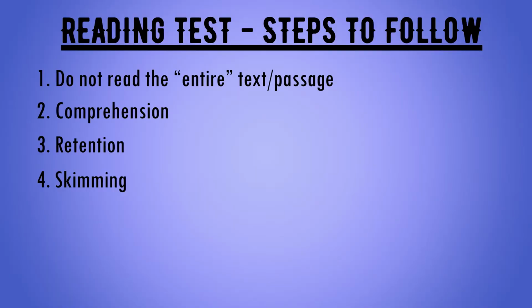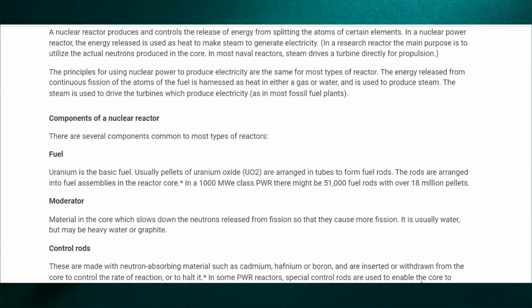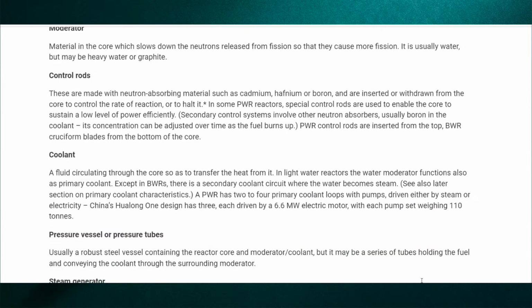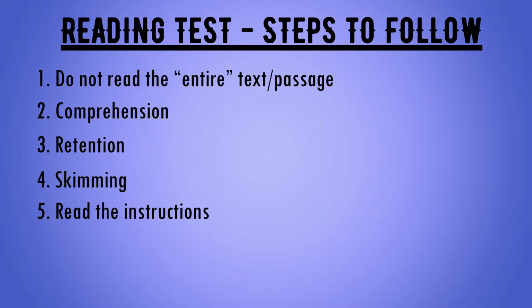For now, let's see what skimming is. Skimming is reading rapidly to get a general overview or context of the text. So this should be the first thing you do. If you see this article, it's very evident that it is about a nuclear reactor and its components. You need not read the entire text in detail to understand this. Just a quick glance is more than enough. So once you're done with this, go ahead and read the instructions.